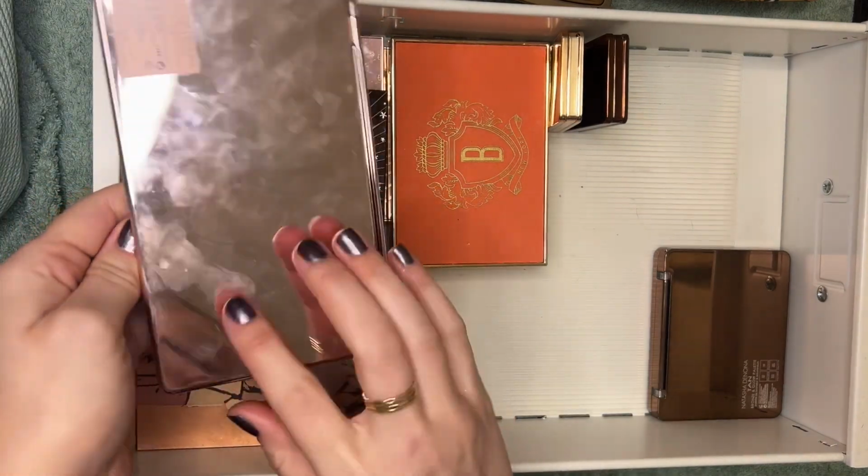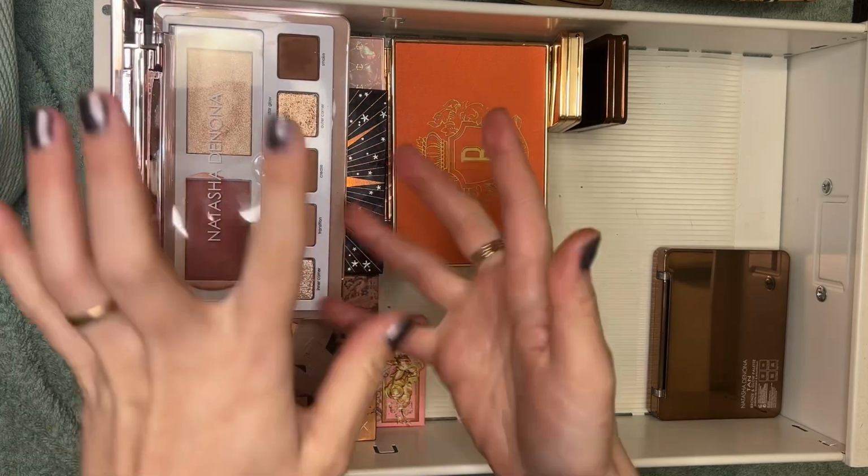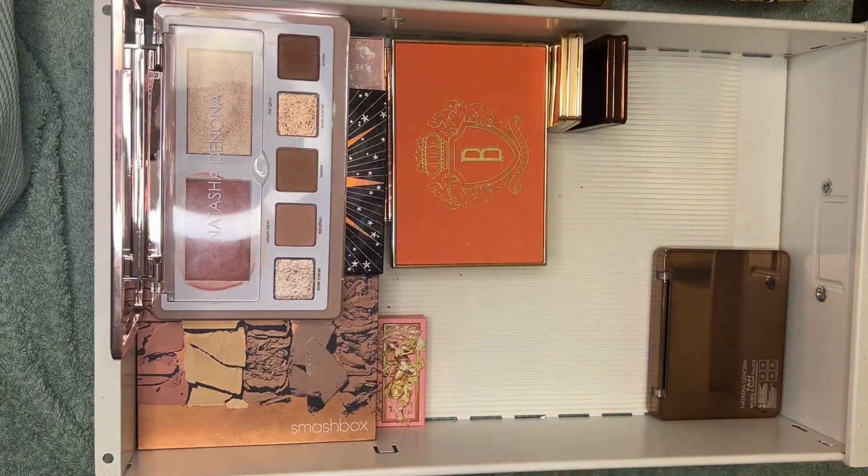I like how you can pop the shades out. On this one, you can't. So I can kind of customize it more. It's just, for me, not a face palette. It's not an all-encompassing face palette. So I kind of teetered on it, and ultimately I decided, go with your gut instinct, do not get it.